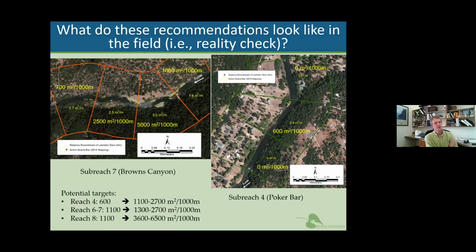So one of the other things that I wanted to do is just show people, when we talk about what these storage numbers are, what does this mean? Because they're kind of abstract if you say 1,100 square meters per 1,000 meters. So what does this look like on the ground? Like in subreach 4, this is on the upstream end of Poker Bar access, and these are the 200-meter panels. You can see many of these reaches have 0 active bar storage. This reach here has a little tinge on this kind of pathetic little point bar on the inside of the bend. And even that little piece there has 600 square meters per 1,000 meters.